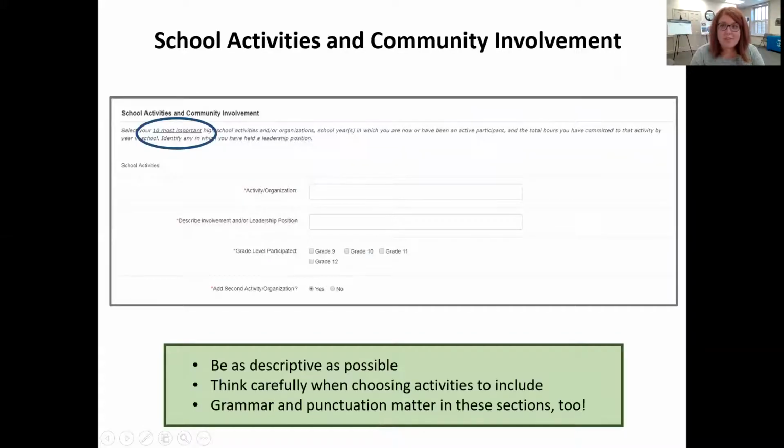So school activities and community involvement is on both the Lilly and standard applications. This is where we ask you to tell us about the things that you've been involved in while you've been in high school. We give you 10 spaces to fill in activities, but do not feel like you have to complete all 10. We really just want to know about the activities that you've really been involved in, have held leadership positions, and have spent a lot of time doing.